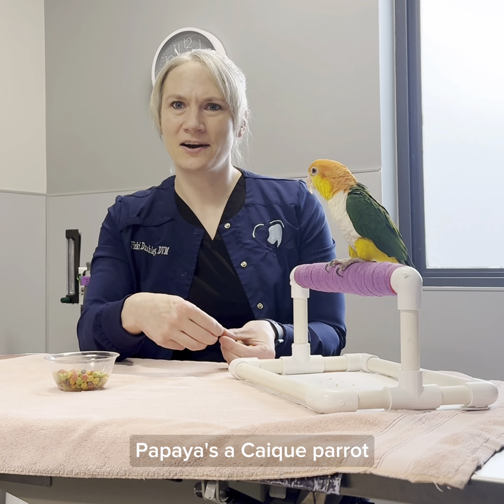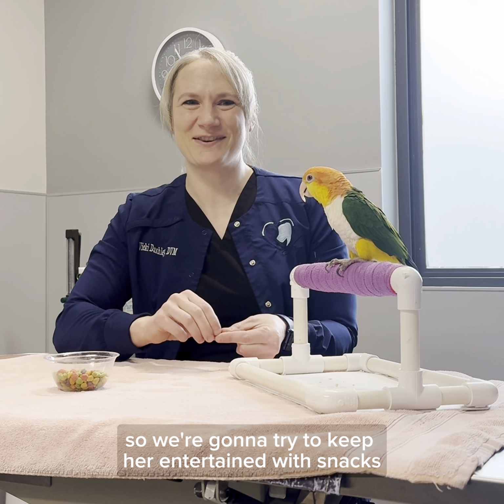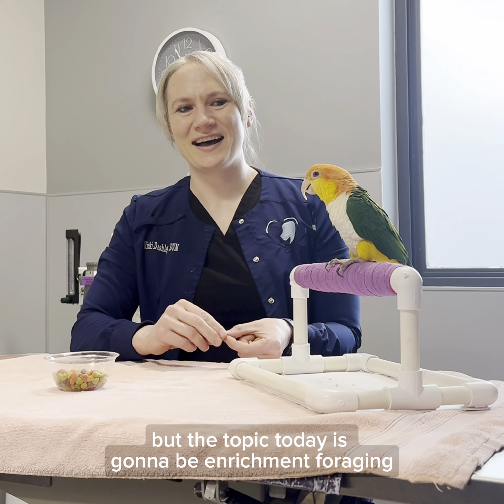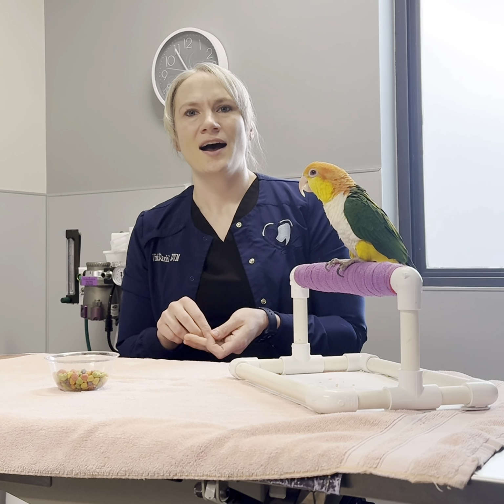Papaya is a Kaik parrot. She's in a little bit of a mood today, so we're going to try to keep her entertained with snacks. But the topic today is going to be enrichment and foraging.